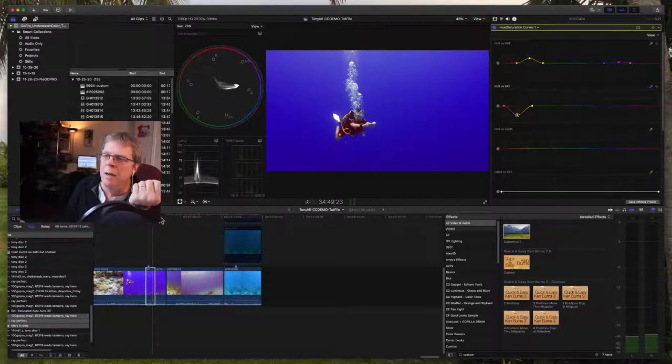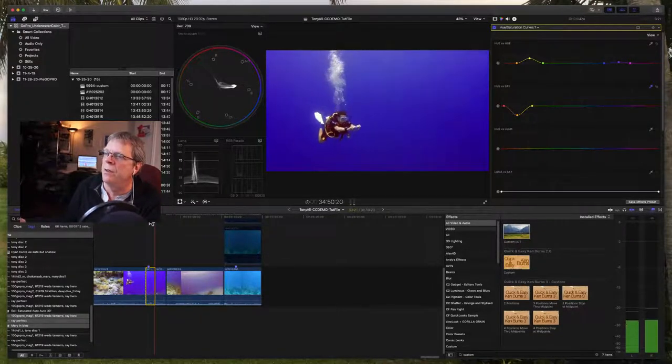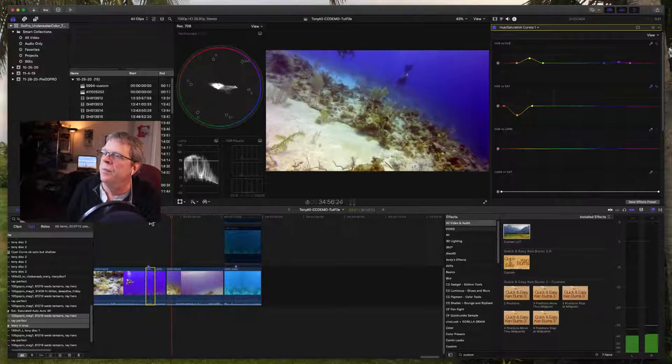Okay. Now, thing is, whenever you make a correction like this, you kind of have to watch it play, because you might have it fixed for one thing, and then later in the shot, it's going to change. So, away you go.